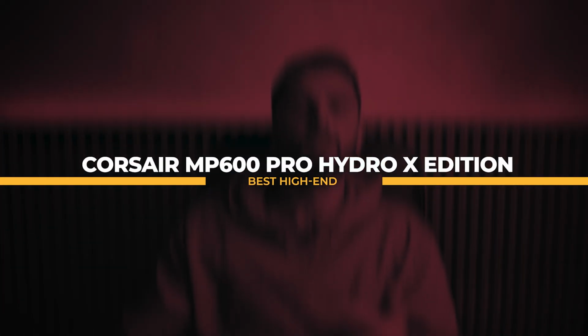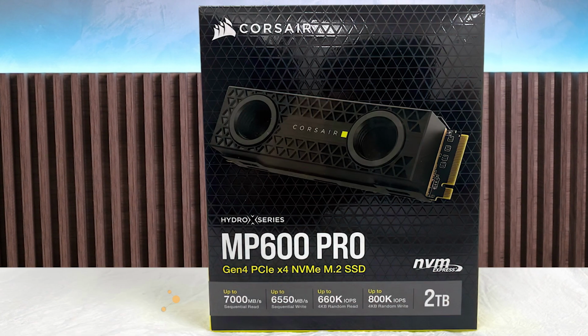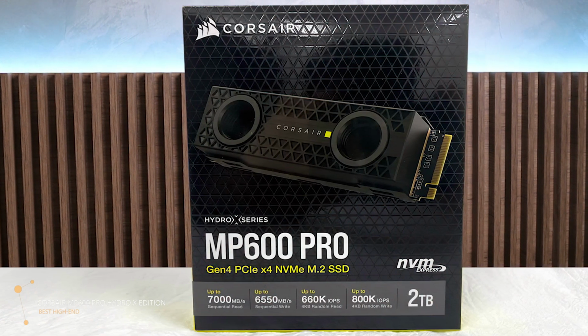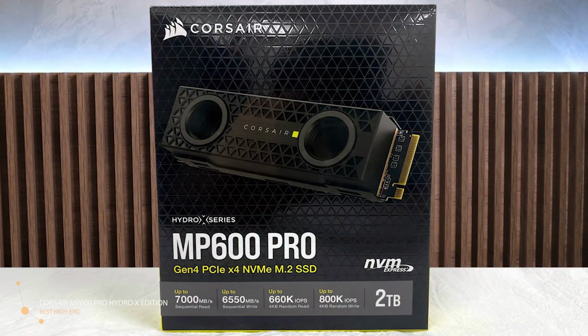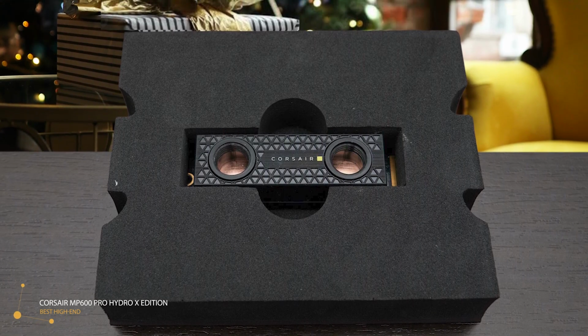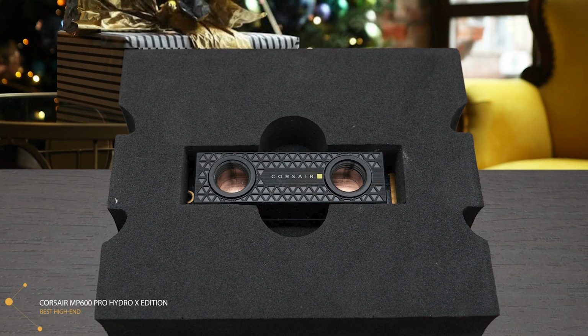And last but not least, the best high-end one with superb speed, the Corsair MP600 Pro Hydro X Edition. The flagship liquid-cooled MP600 Pro Hydro X Edition is a beast, the company's first ever M.2 SSD with an integrated Hydro X series XM2 water block. Corsair comes out swinging in 2021 with a liquid-cooled MP600 Pro Hydro X Edition, with the XM2 water block also available to purchase on its own and can be used on any M.2 SSD that comes in the 2280 form factor.